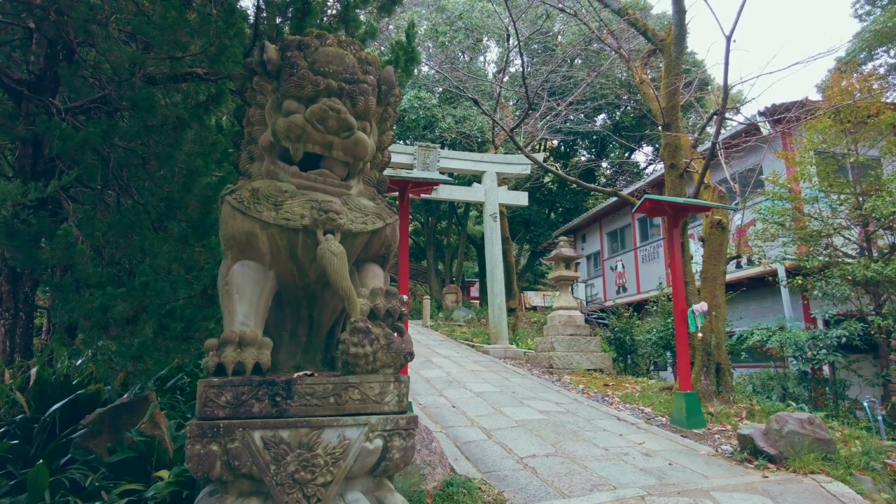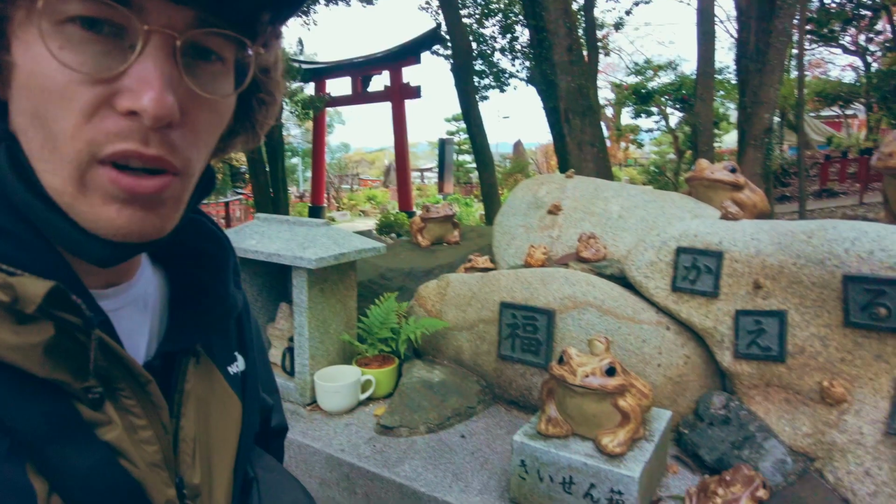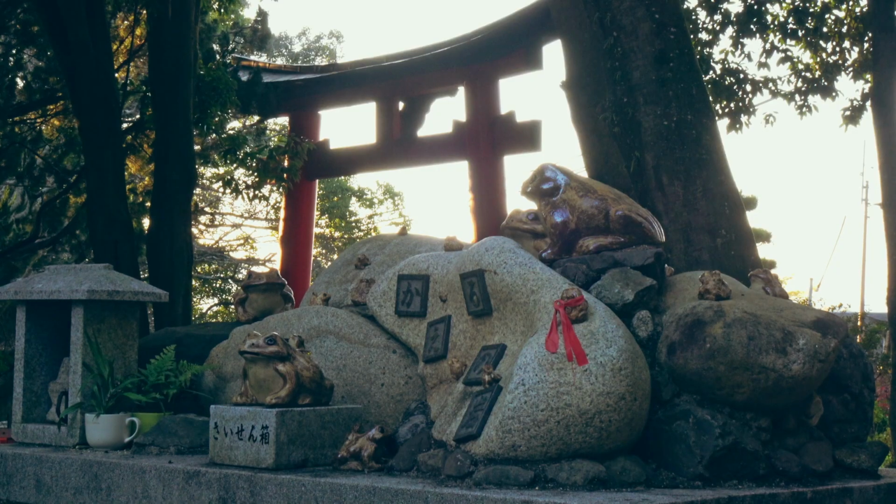I think this is some sort of frog shrine because there's so many frogs everywhere here. Very cute. Kero, kero. That's the sound a frog makes in Japan.